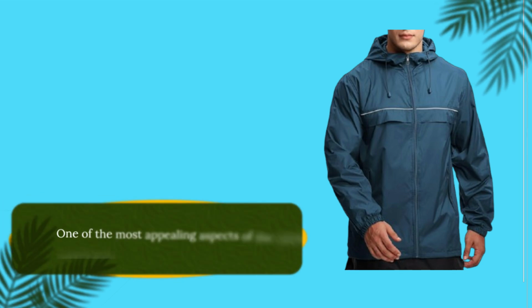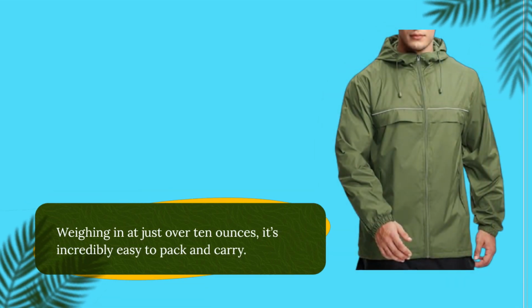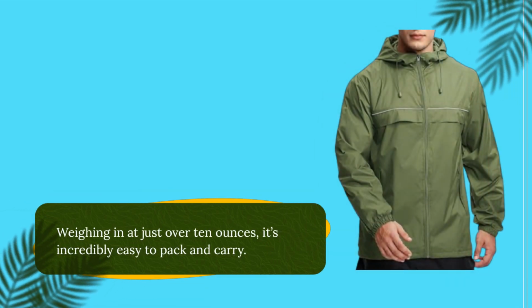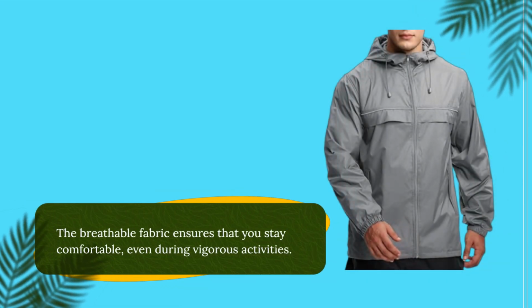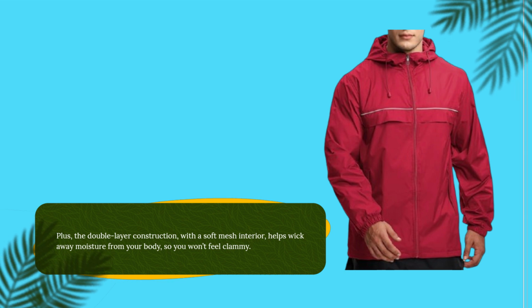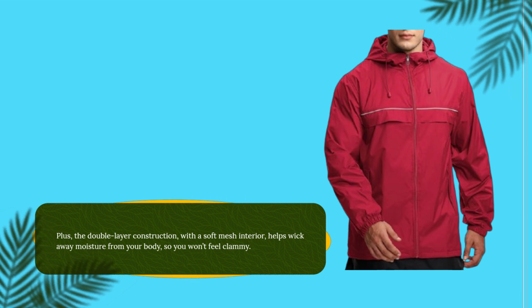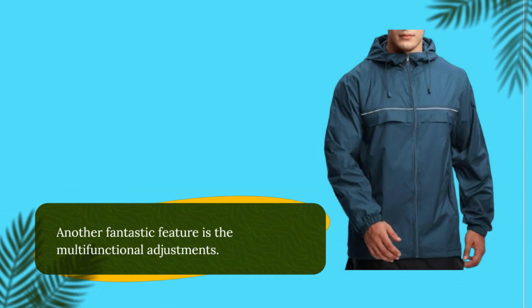One of the most appealing aspects of the GEEK Lighting Rain Jacket is its lightweight design. Weighing in at just over 10 ounces, it's incredibly easy to pack and carry. The breathable fabric ensures that you stay comfortable, even during vigorous activities. Plus, the double-layer construction, with a soft mesh interior, helps wick away moisture from your body, so you won't feel clammy.